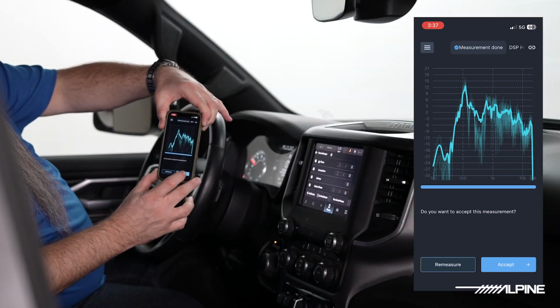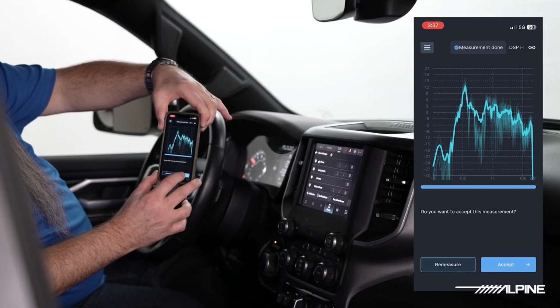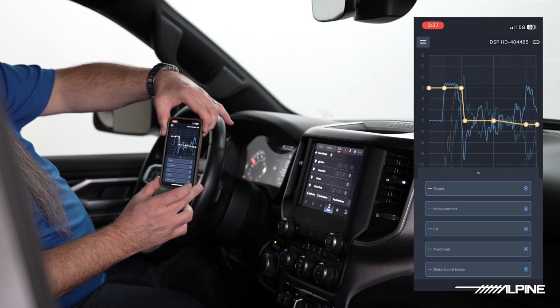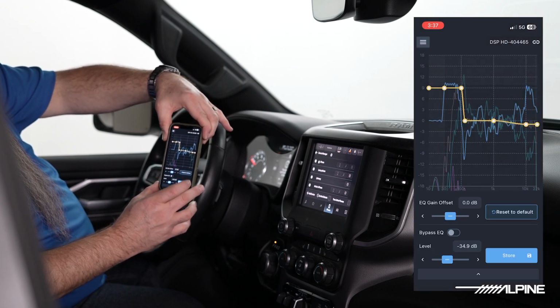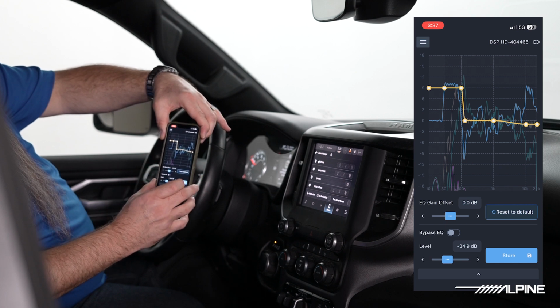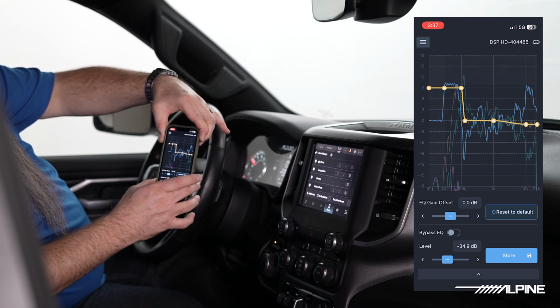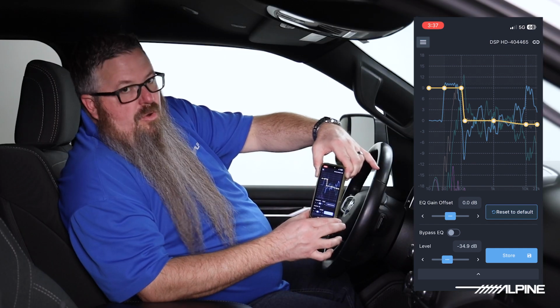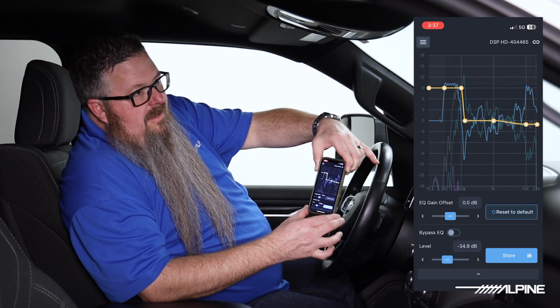Now we're done, and it'll ask us if we want to accept. Once we accept, it'll show us a few different lines. Our green line is the measurement in the vehicle. Our blue line is the correction applied. And then our yellow line is the most important one because that's our fine-tune line.